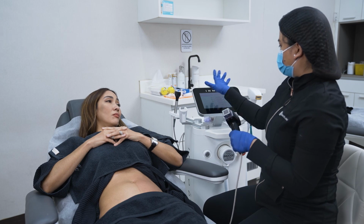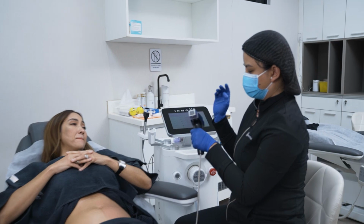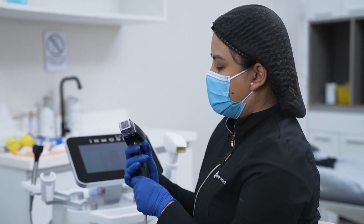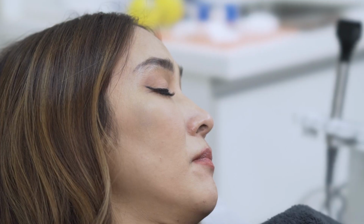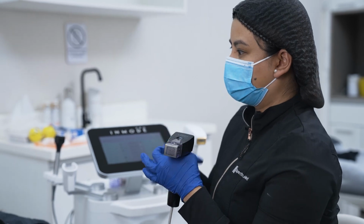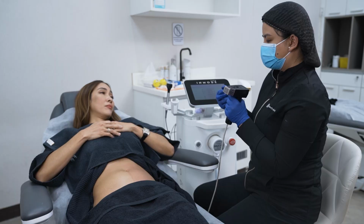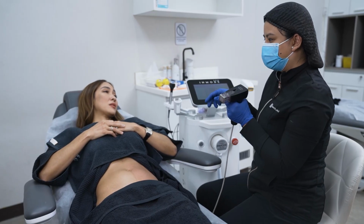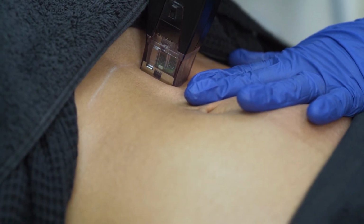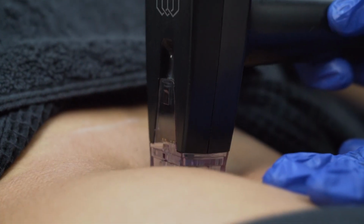So the Morpheus 8 is a medical grade device. It should be operated only by your doctor or your trained nurses. And the thing about the home kit, the microneedling, it's not RF. It's not gonna give you the heat that we want. And it's very superficial. It's just gonna leave a scratch. Yes, it's like you're gonna scratch your face. We really do not recommend those type of home kits. So it's really different from that.